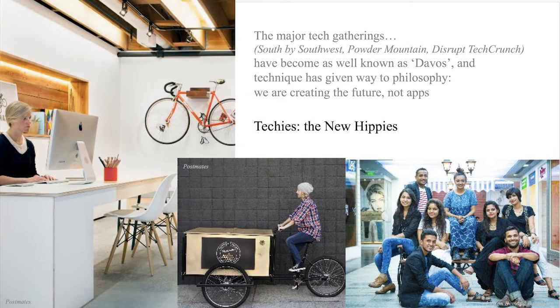Influencer number five, techies, the new hippies. Techies are persuaded that technology will help them change the world. There are apps for everything, and digital connectivity is transforming the traditional 9-to-5 lifestyles.